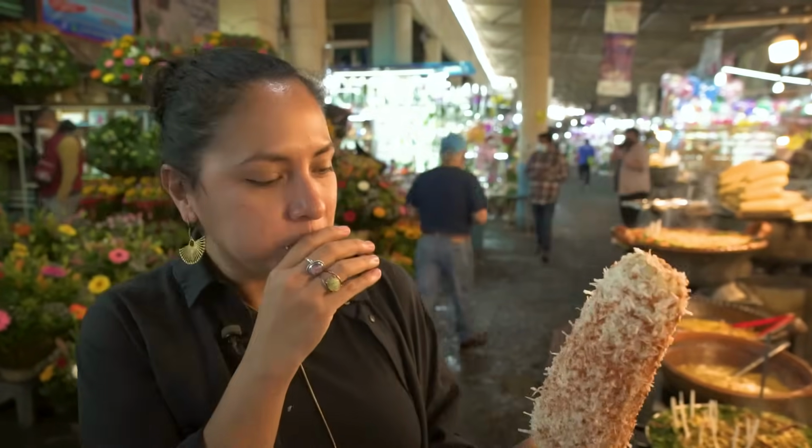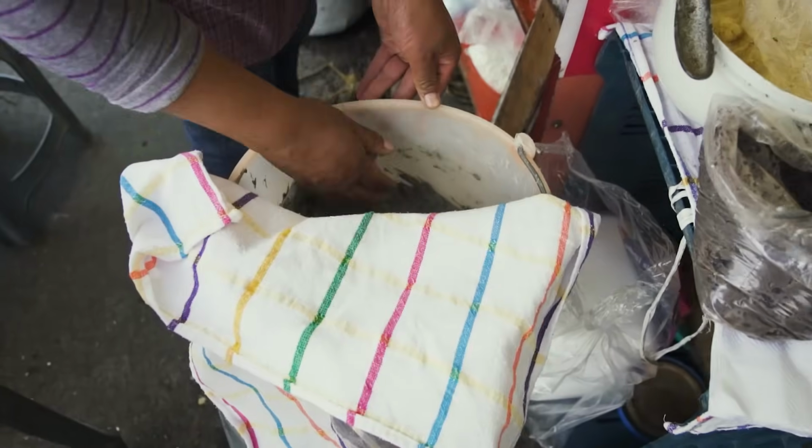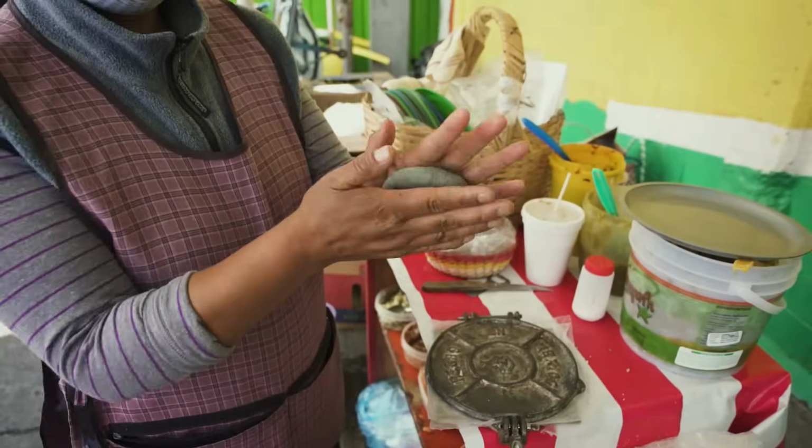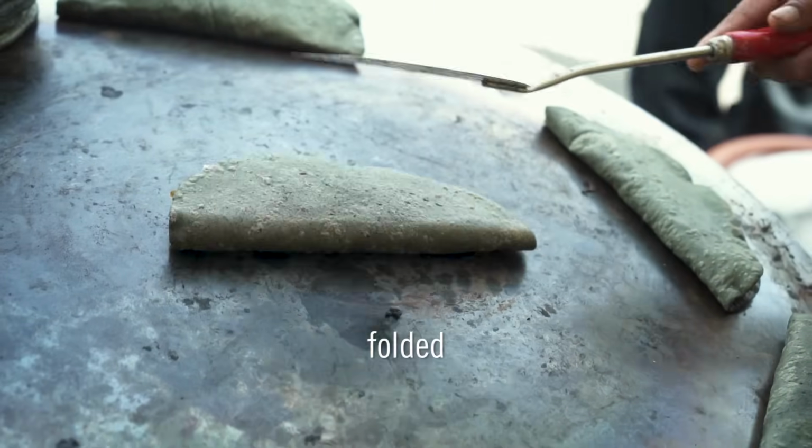So tender. All right, guys, so we're stepping outside of the market to meet with my friend Lucy here. This is where it gets a little bit tricky and complicated to order. Most of the things are made with the exact same main ingredient, which is the masa. If it's flat, nothing on it, it is a tortilla. If you fold it in half, quesadilla. If it's rolled up, we would call it taco.